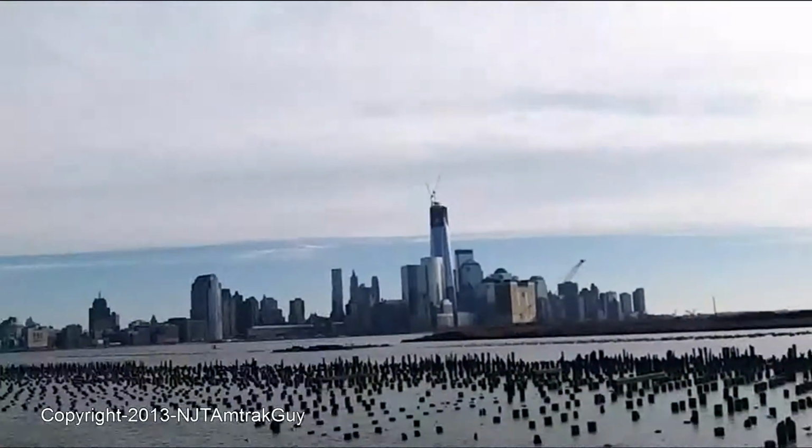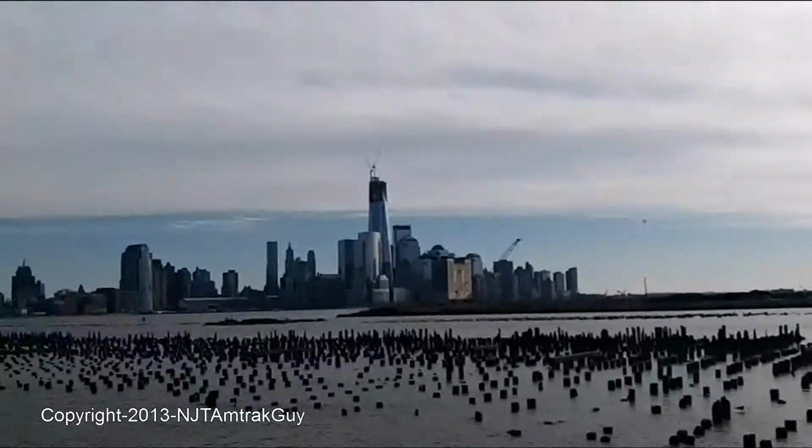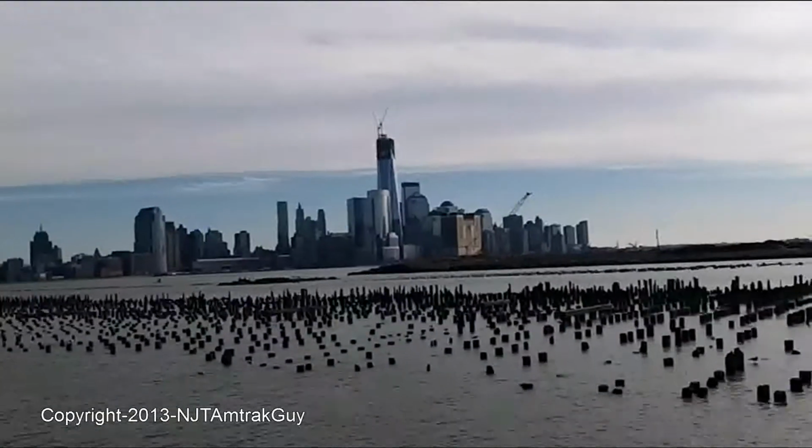Alright, I'm finally off the train. I'm in Hoboken, New Jersey right now. Here's One World Trade Center.